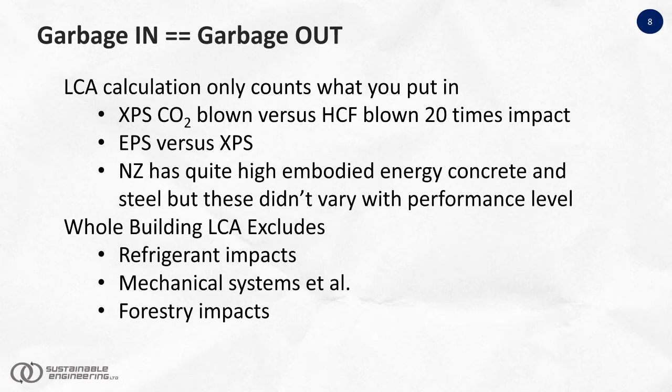In this case, the LCA calculation, I didn't look at changing the XPS in the floor system for that timber frame building, which had XPS above the concrete slab, to EPS, for example, which is a very simple choice, right? Or I didn't look at the fact that some XPSs, actually most XPS insulation we use in New Zealand is imported from the United States or China and uses HFC blown.